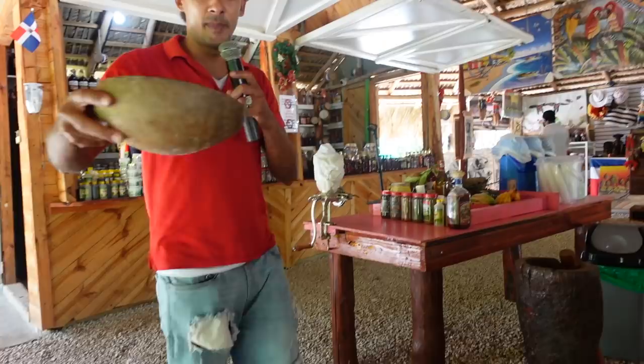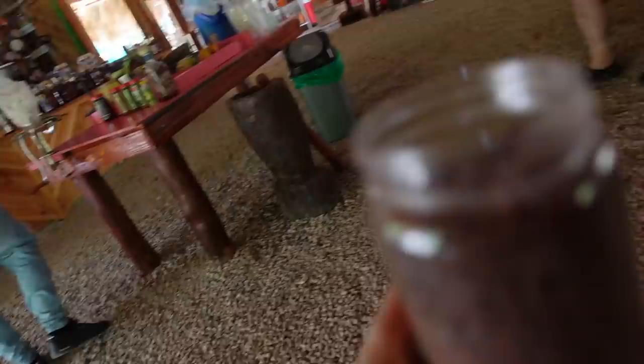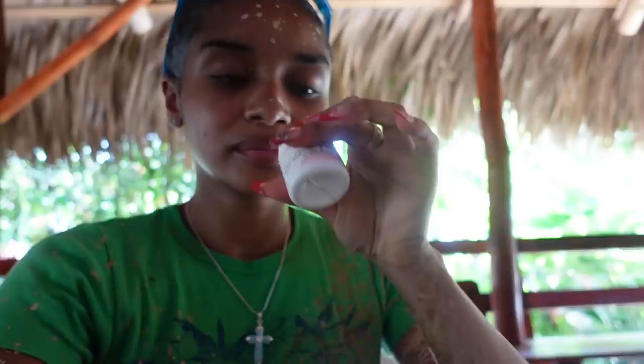No pesticides, no fertilizers, no chemicals, organic. It smells like coffee, like cocoa coffee. Powder, pure stuff, cacao, cocoa. And actually, cocoa is made sweet. Cocoa butter, pure and more.